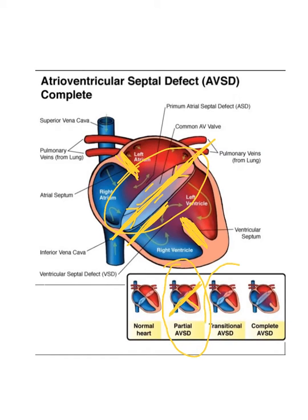This is a transitional AV canal, or AVSD. So you see there's two AV valves, but there's a small ventricular septal defect and a small atrial septal defect. And then the complete AVSD is just like this, which shows you the significance of having only one valve and how difficult that repair will be. So that's a complete AVSD and an explanation of some of the other canal defects.